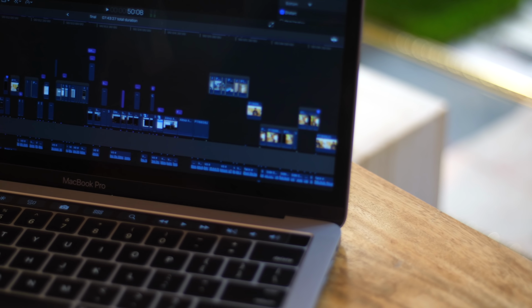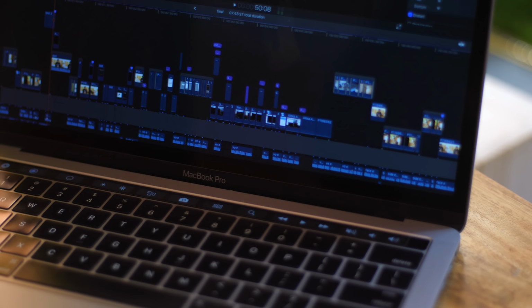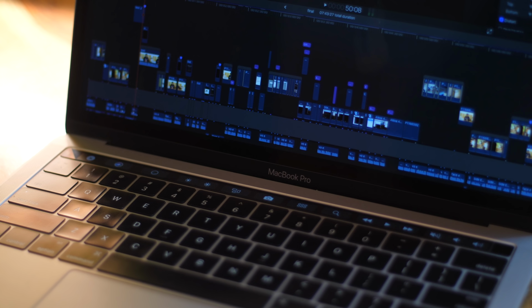But if you think you'll be using the laptop for even more extensive software, you can go with the 15-inch MacBook Pro, which has a dedicated GPU. I mean, that thing should serve you pretty well.